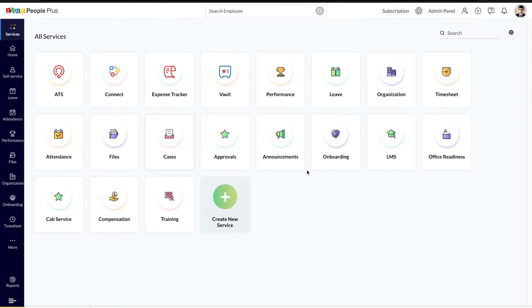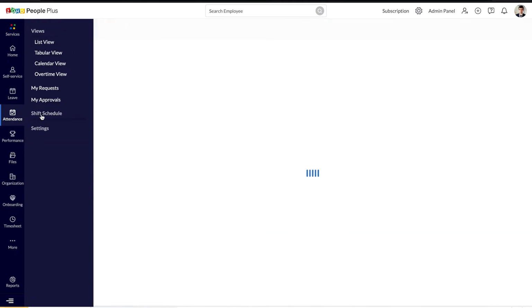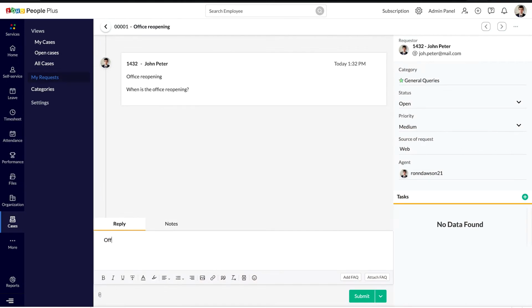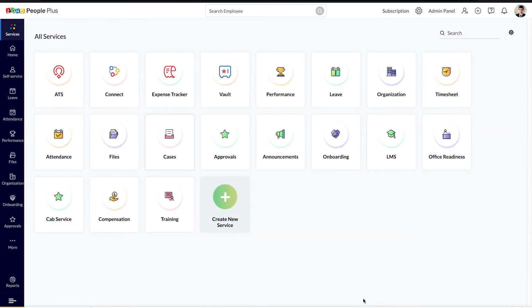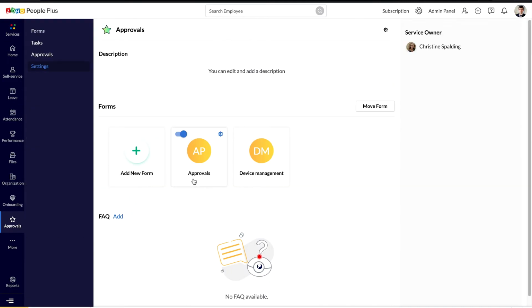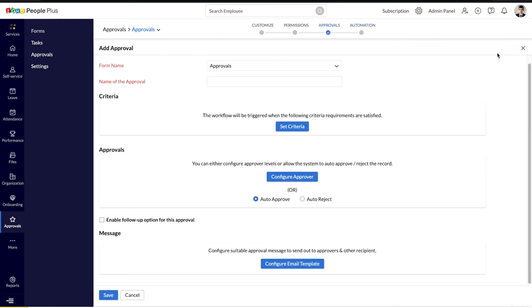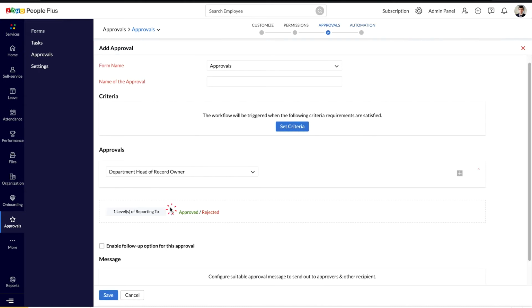Catering to customers across the globe? No problem. You can now set up and manage work shifts with roster management in People Plus. Attend to employee queries instantly by responding to the HR cases. Digitizing and automating everyday HR tasks means you can focus on other things that'll help you build your employees' experience in the organization. Create workflows and assign them to your colleagues to keep the process going.